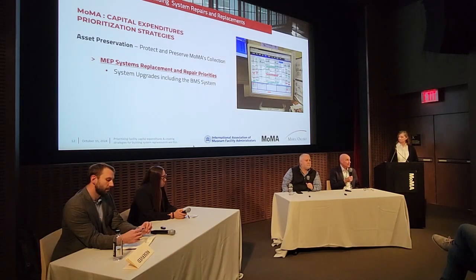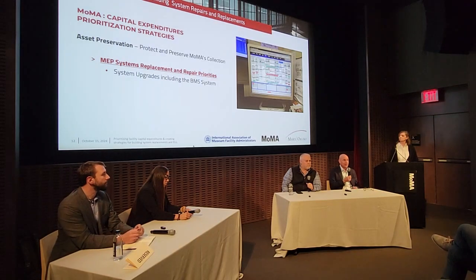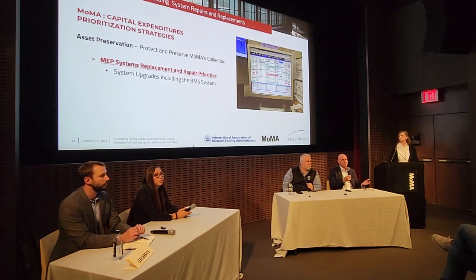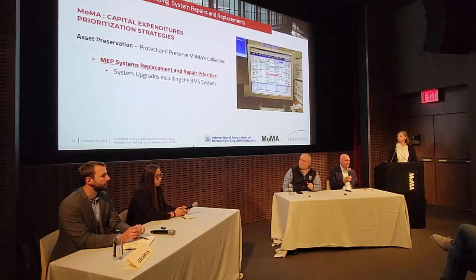So that's the path that MoMA took, to replace the BMS first on the front end. And I'd have to say I'm pretty happy with the progress. If anybody has any more questions about that later on, it's kind of a tricky thing to decide what to do first. But again, the plan identified the issue. We elected not to do it right away because it wasn't one of our major risks. But over time, it is one of the major projects that we're working on now.